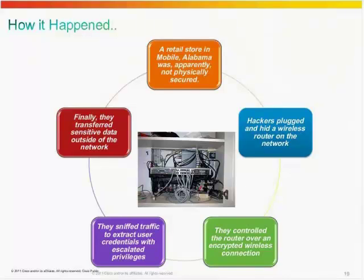So in one of their retail stores in Mobile, Alabama, someone broke in and stole tons of sensitive and public data from the corporate network. Let me go through how it happened in a bit more detail.